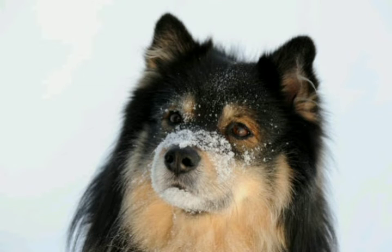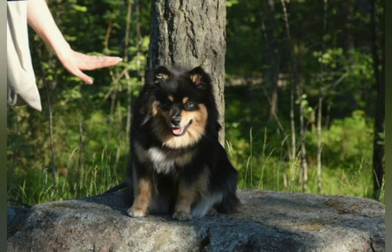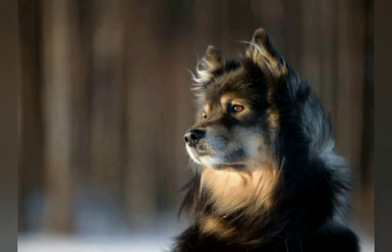The Finnish Lapphund is a medium-sized, strongly built dog. It has a profuse coat with pricked, highly mobile ears, distinctive markings, and an elegant nose. Colors include black and cream, black and tan, white and gray, brown and white, brown and cream, as well as pure black, white and gray.